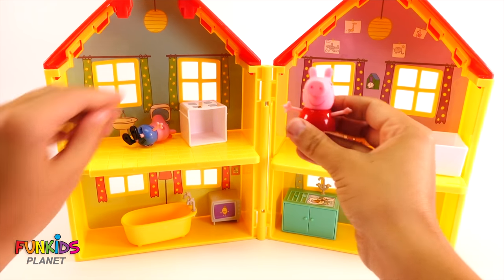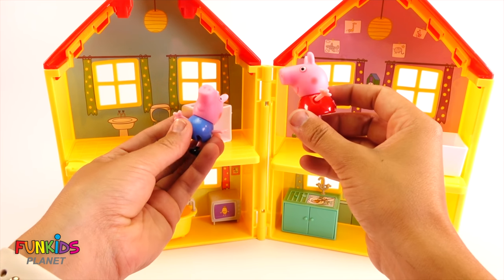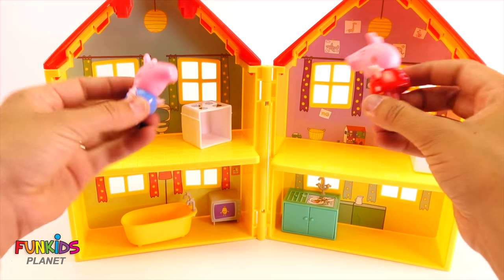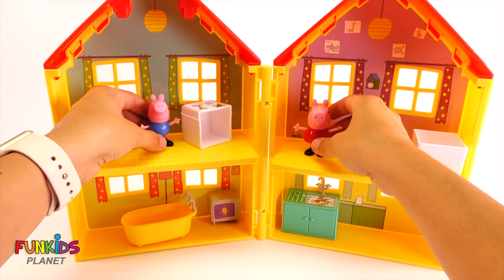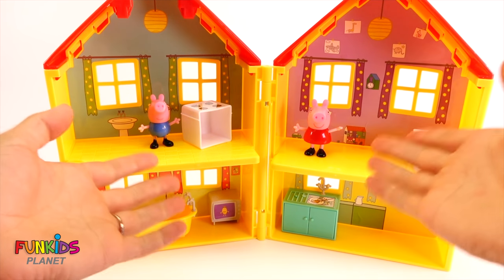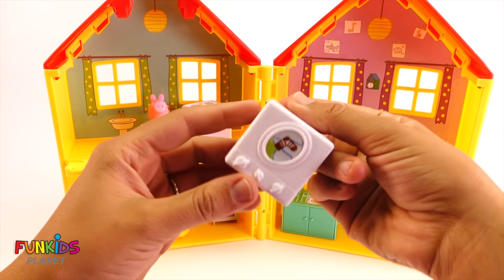All right, we're in our normal clothes now, huh, George? Yep. Now we need to clean up the house. Yeah, we do. All right, let's help clean up their house.